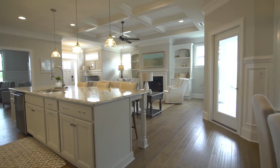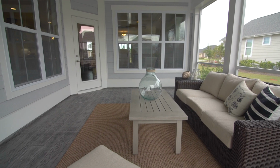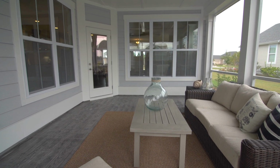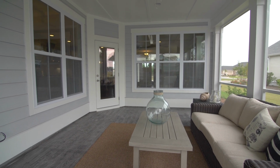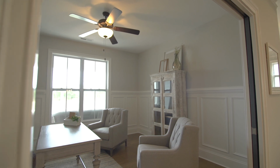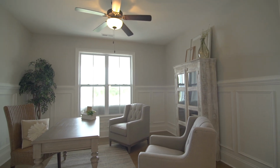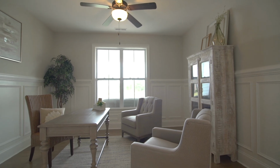From the moment you walk in, you'll notice that very open concept. Also, lots of that natural light coming in from the screened porch, which is right there in that main living area in between the dining nook and the great room. You'll also notice a study that comes standard in the Annabelle, which works perfectly as a dedicated study or a dining area. It makes it a great floor plan for entertaining.